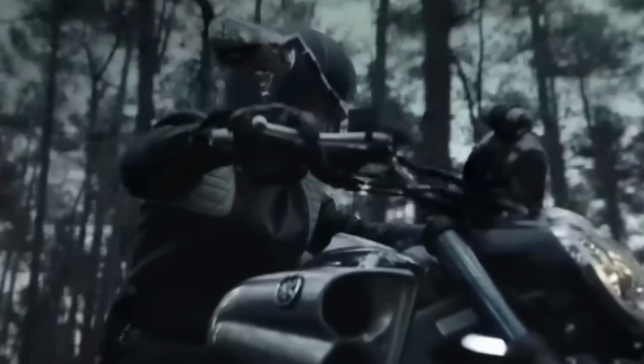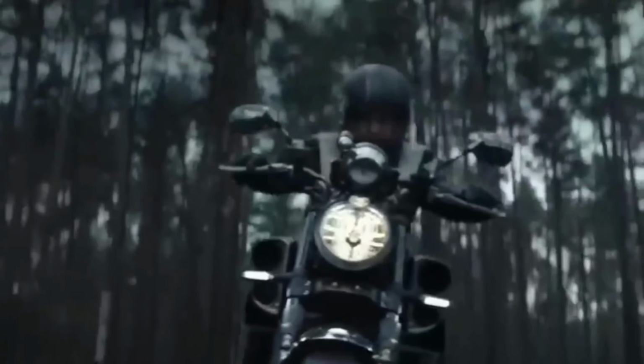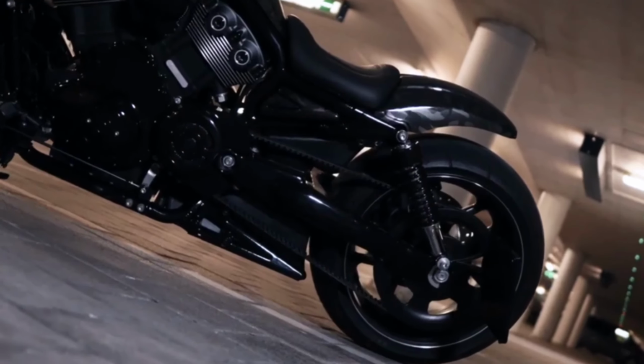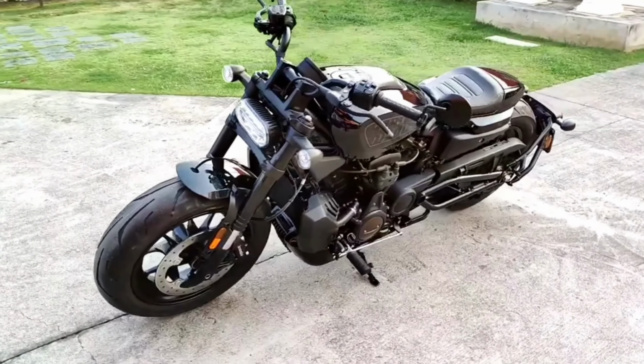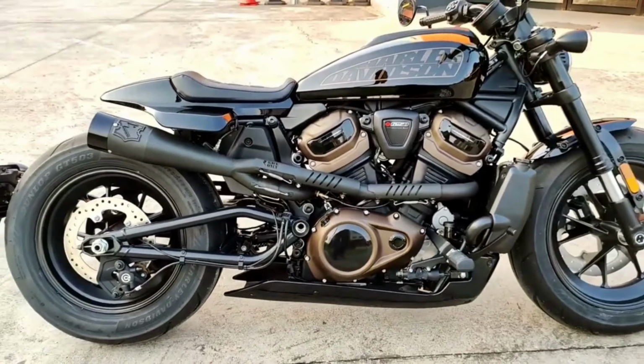If you came here looking for an inexpensive and elemental cruiser intended for quick rips through town, you've come to the wrong place. Harley-Davidson could have built that bike, but it chose not to. And while the Sportster S will gladly shuttle you from stoplight to stoplight, then home again, Harley-Davidson always intended for this bike to be something more than that.